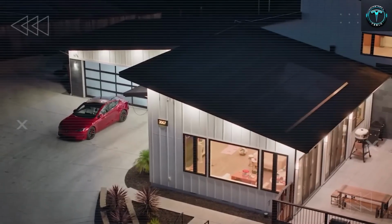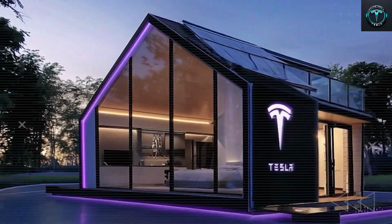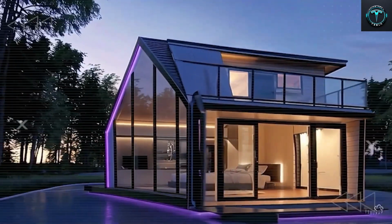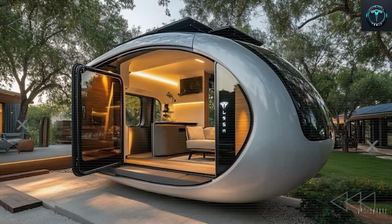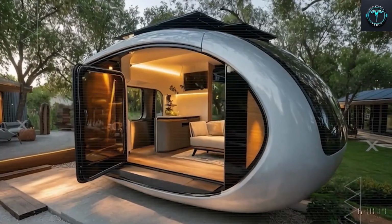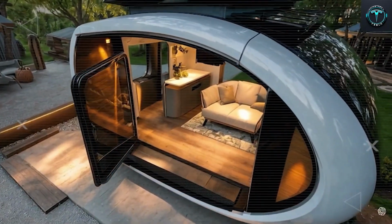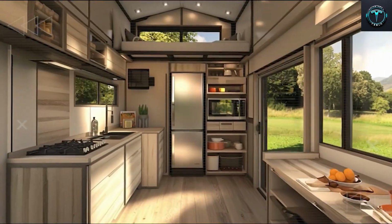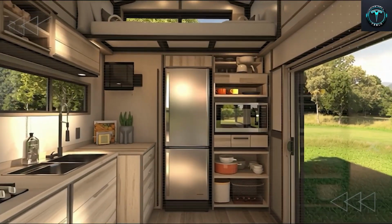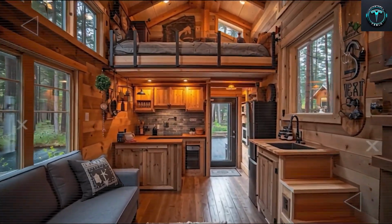On top of that, sensors 50 times more sensitive than consumer-grade devices like Nest monitor pollutants, allergens, and CO2 in real time. Machine learning algorithms then anticipate potential spikes, whether from cooking, traffic smog, or wildfire smoke, and preemptively adjust the system in under 5 seconds. In practice, this means the air inside the home is not just cleaner than outside, it actively protects health in ways the human body can't even perceive in time.